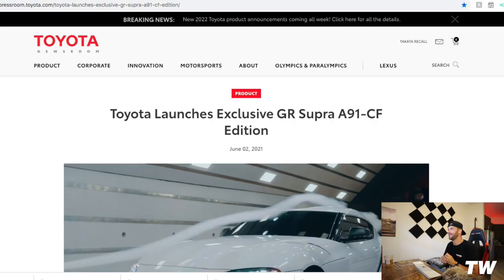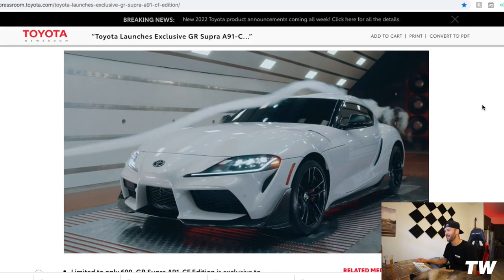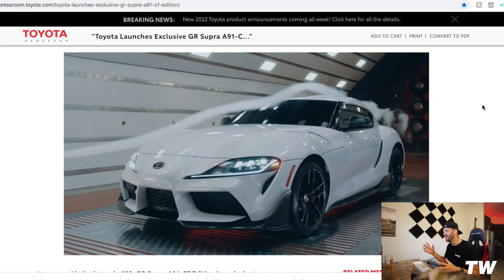I'm putting the camera on the tripod, bringing up the computer screen, and you know the deal. This is the website I'm using, pressroom.toyota.com. They talk about Toyota launching the exclusive GR Supra A91 Carbon Fiber Edition. And they got this really cool image of it in a wind tunnel.